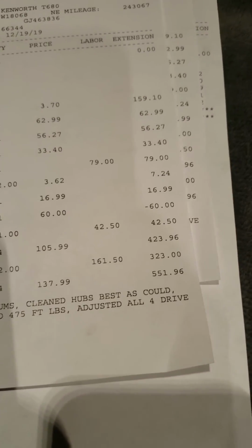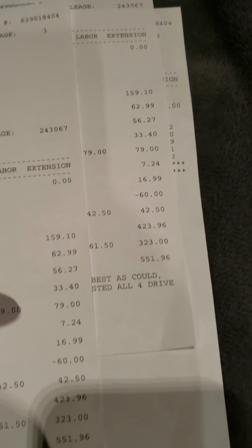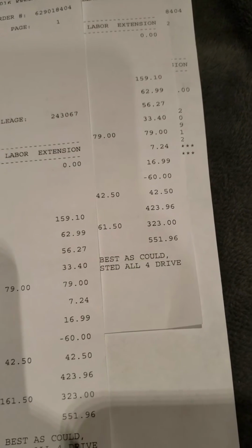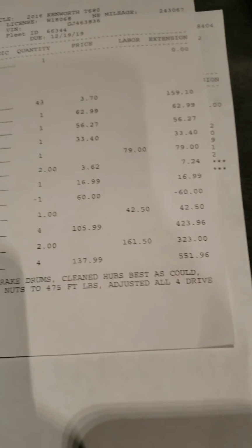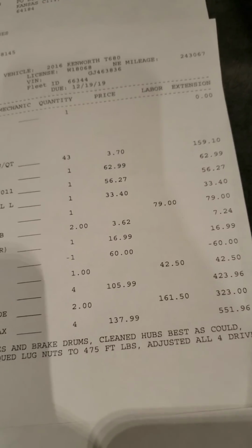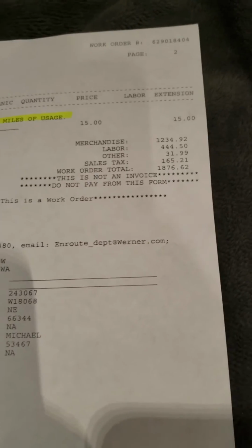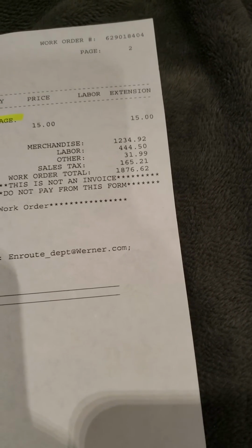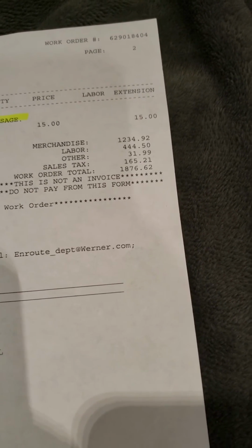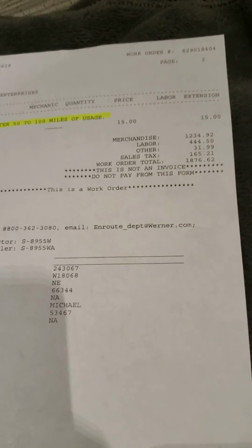But yeah, my mileage is 243,067 right now. And so yeah, that's basically what they did here. So it was quite a bit of work, and quite a bit of money, for all I came in for was an oil change and a 60-day inspection. Turned out to be $1,876 worth of work done to it.